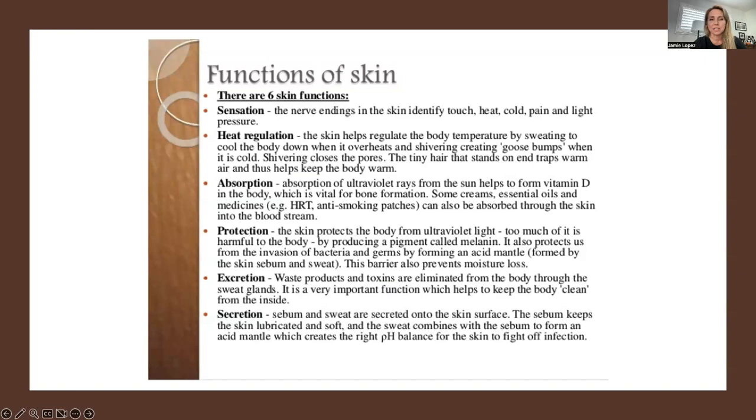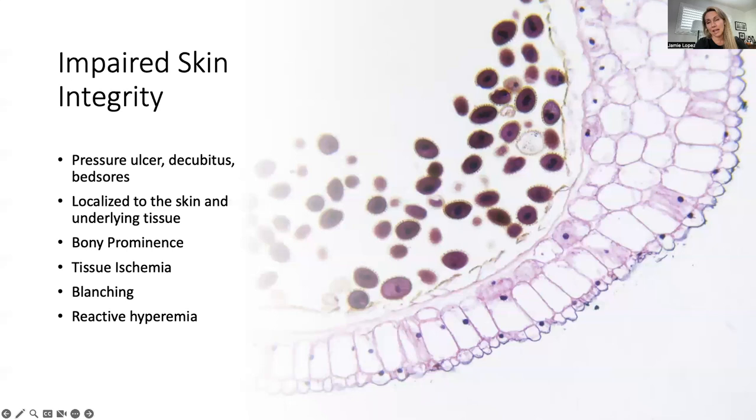So impaired skin integrity, that is the nursing diagnosis that you guys could use when you have someone who has a wound or any type of skin integrity issue. But impaired skin integrity involves any sort of break in the skin or wearing down of the skin. So a pressure ulcer. We're going to talk a lot about pressure ulcers. They're also called decubitus ulcers. Localized to the skin and the underlying tissue, pressure ulcers originate usually over a bony prominence. I'm going to show you in the next slide what I mean by that.